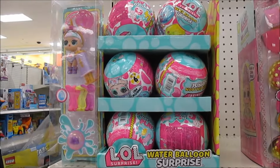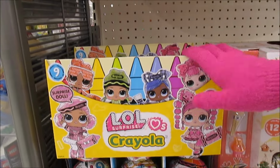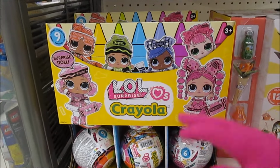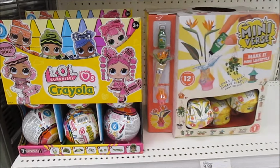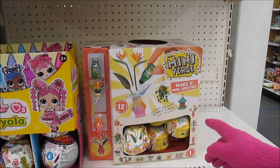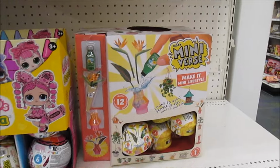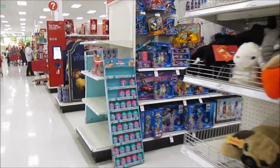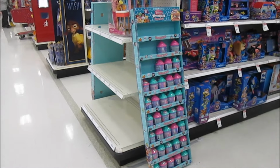They've got the balloon ones. Balloon ones. They have Crayola like the other one did. Yeah. I just see the ones in the balls. Yeah. I don't see the Color Me ones yet. Those are Lifestyle. Make It Mini Lifestyle. Let's see what else they have. Adorable Squish-a-lot.